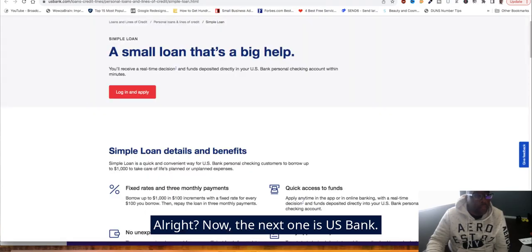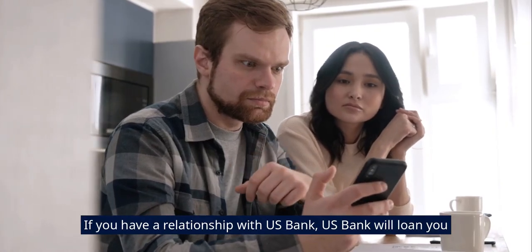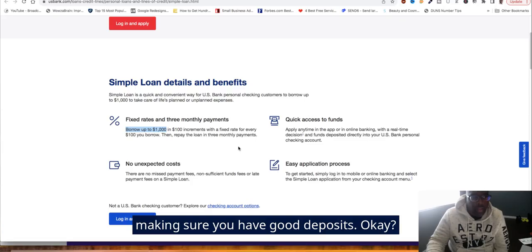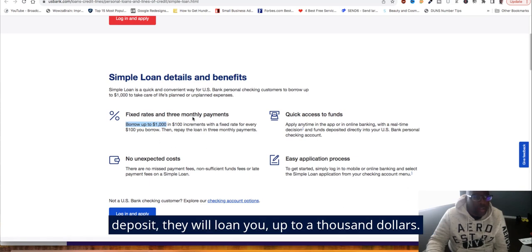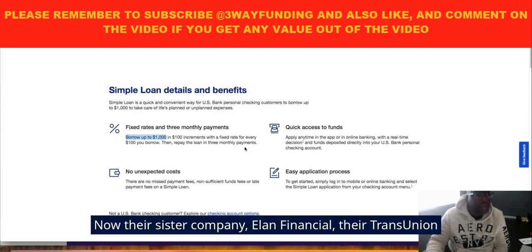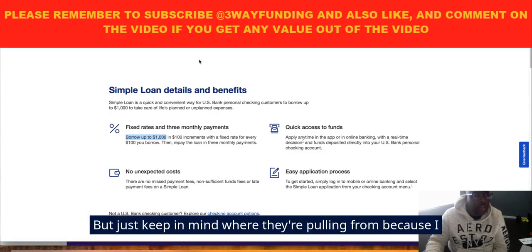All right. Now, the next one is U.S. Bank. If you have a relationship with U.S. Bank, they will loan you up to $1,000 in $100 increments without a hard pull on your credit. But it's all about your deposits, making sure you have good deposits, okay? And so they trust you. Once they see that you have good deposits, they will loan you up to $1,000, okay? Now, U.S. Bank is usually a TransUnion FICO 9. Their sister company, Elan Financial, is TransUnion FICO 9 as well. We're going to talk about that in another video. But just keep in mind where they're pulling from, because I want you all to pay attention to it.